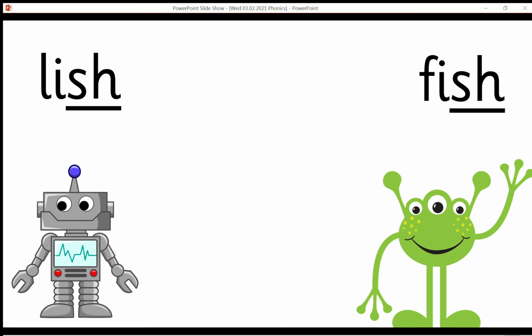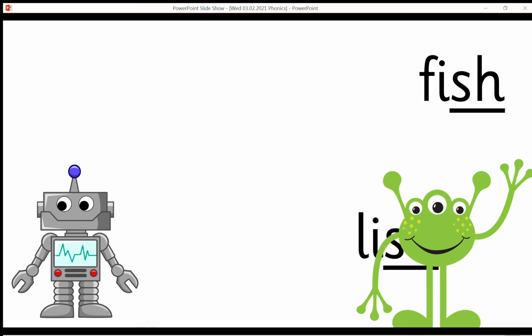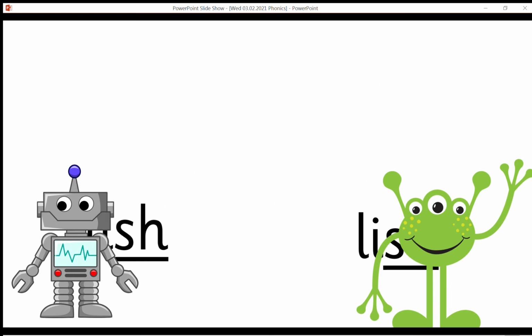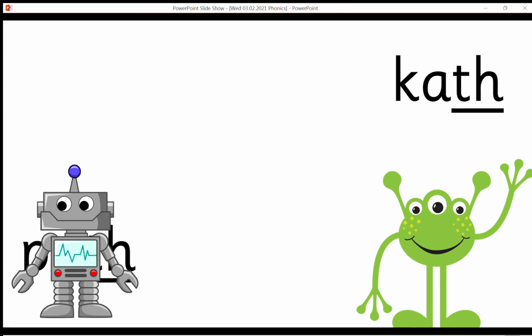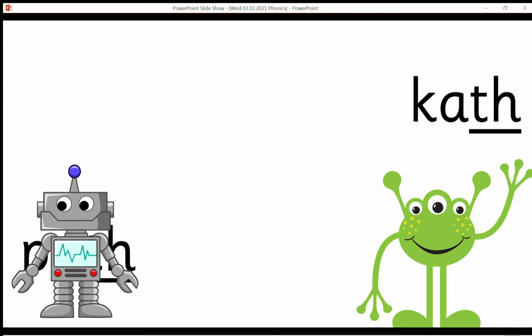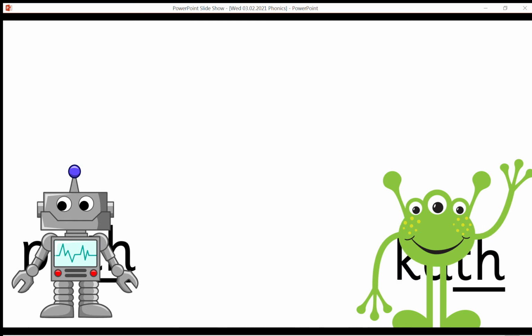Okay, let's see whether you're right. So, l-ish, lish is an alien nonsense word and f-ish, fish is a Rex robot real word. Right, next one. Ready to blend? Let's go. P-a-th, path, or k-a-th, kath. Path or kath. Which one do you think is the Rex robot word? Okay, let's see. So, p-a-th, path is the Rex robot word and k-a-th, kath is the alien word.